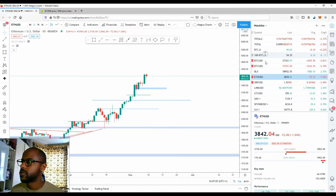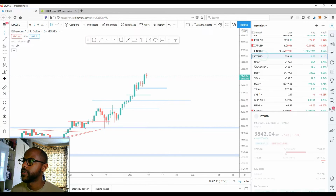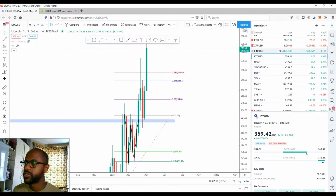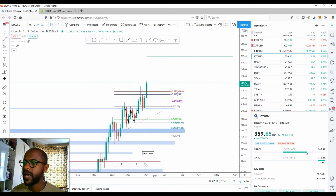Next, we're going to start looking at the altcoins. Firstly, let's look at Litecoin. Litecoin is actually looking very, very good out of the big caps. Now, I've been following this for a while, and I've been telling people this double bottom, once it confirms, it's off to the races.